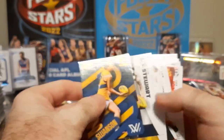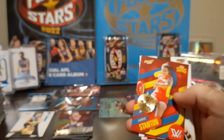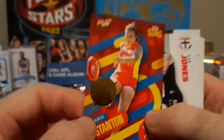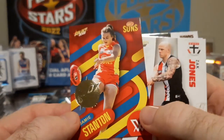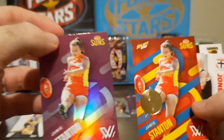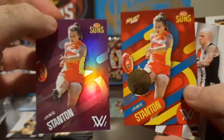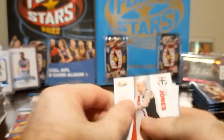And we've got, all right, so there's, I think, one of the 30, here we go. There we go, we've hit our second one, the 30-year one. And the 30 years emblem or logo is on the left-hand side for the AFLW players. And this was the same one that we got the purple parallel. So check that out. Jamie Stanton from the Gold Coast Suns. Purple parallel and the 30-year card looks very nice. So that's the second one out of the 3.